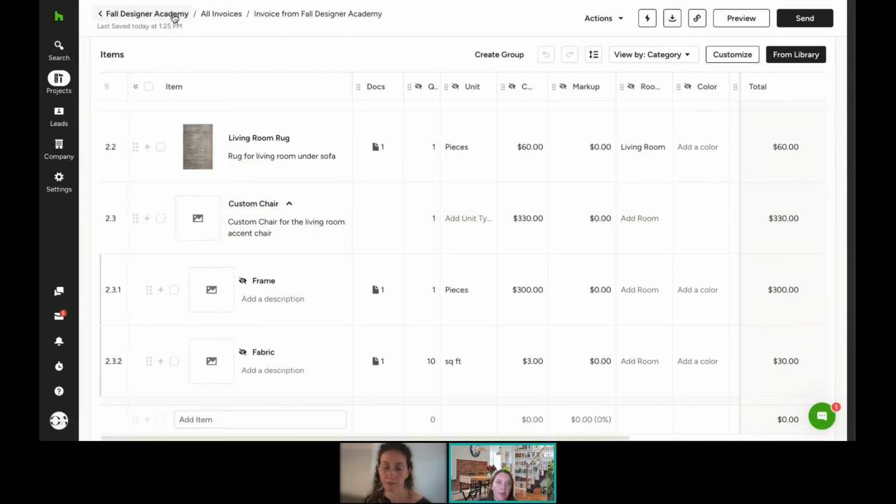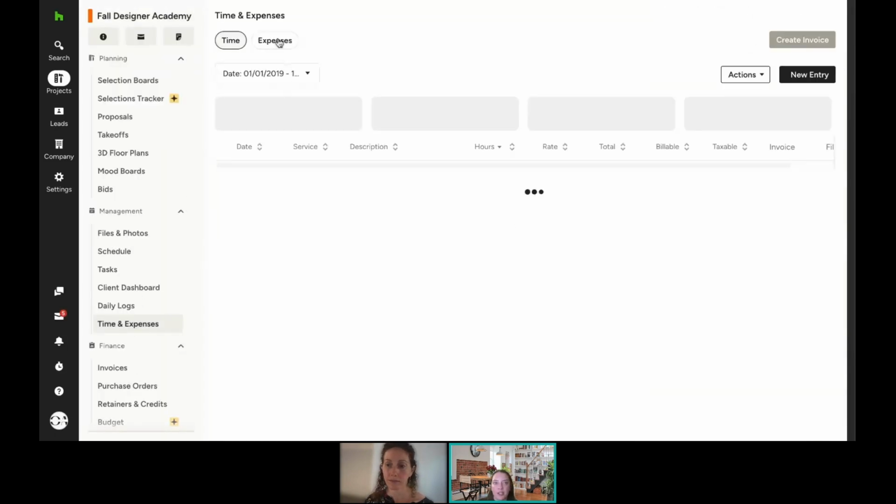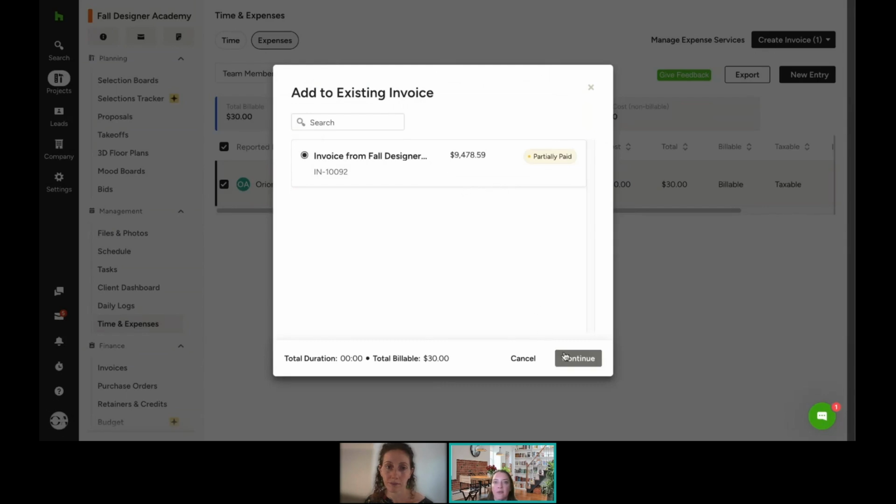And then I can do the same thing with my expenses as well. If I wanted to toggle over to my expenses, same thing here, just time, and then we can go over to expenses. And then I can always, again, add this to my existing invoice or add that to an invoice from scratch.